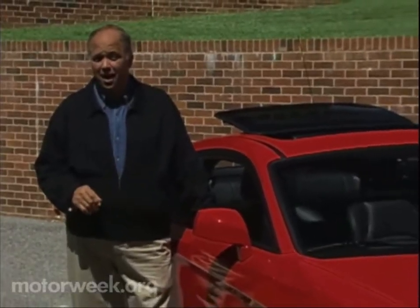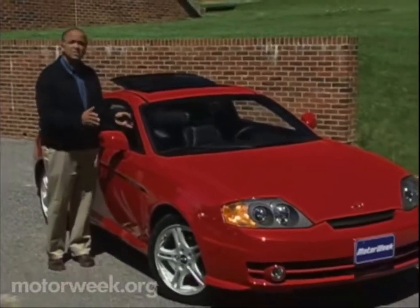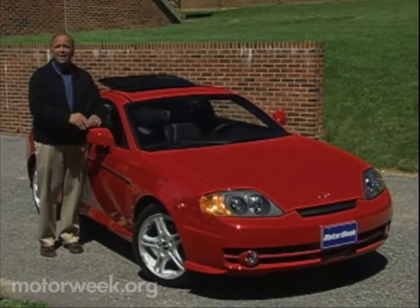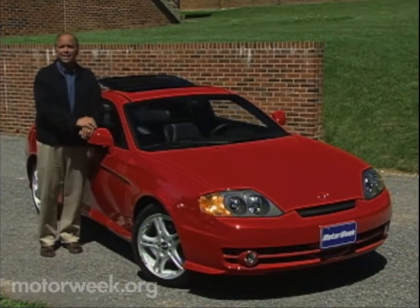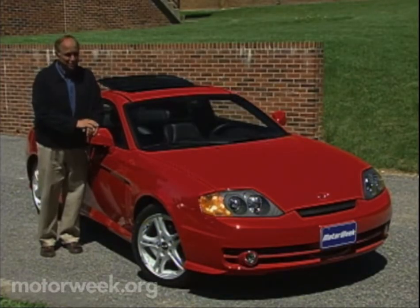In 1997, Hyundai introduced buyers to the Tiburon, a cute yet aggressive little sport coupe that embodied the company's push to become a serious full-line player in the U.S. Well, now for 2003, Hyundai is introducing the second generation Tiburon. Now, Hyundai claims it's a crisper handling coupe with more power and more sophistication. Well, that sure sounds serious to us.